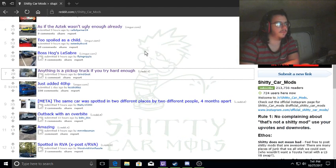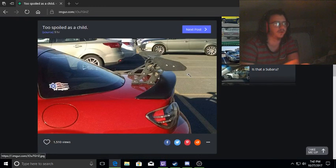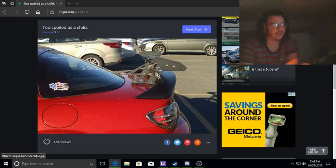Too spoiled as a child. We gotta see this. Is it just gonna be... Yep, it's just gonna be a spoiler. Okay. Well, it's two spoilers. It's got a spoiler here, which I think is actually stock. And then they just put... Is that carbon fiber? I think that's a carbon fiber spoiler. In which case, that's very expensive.